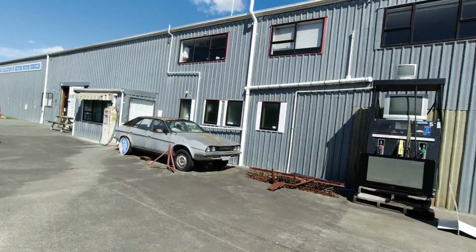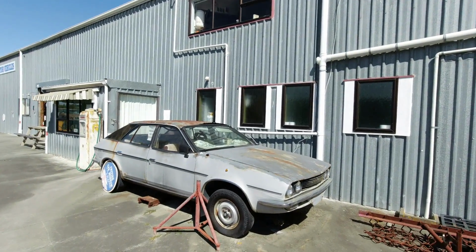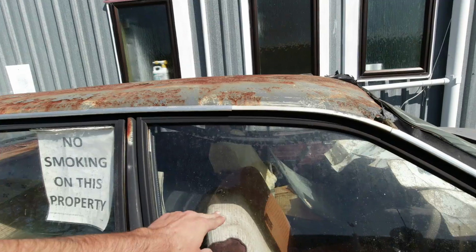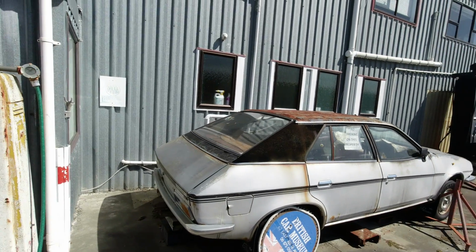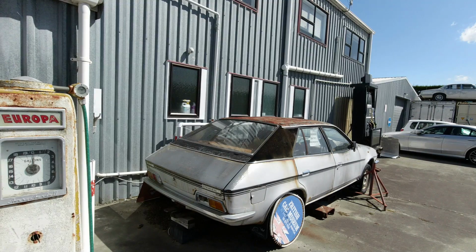I'm a bit early for my appointment, so just take in this rather tragic Princess. Been here a long time, judging by how faded the interior has got, but these were assembled here. They weren't sold in New Zealand, but they were sold in Australia, and assembled here in New Zealand.